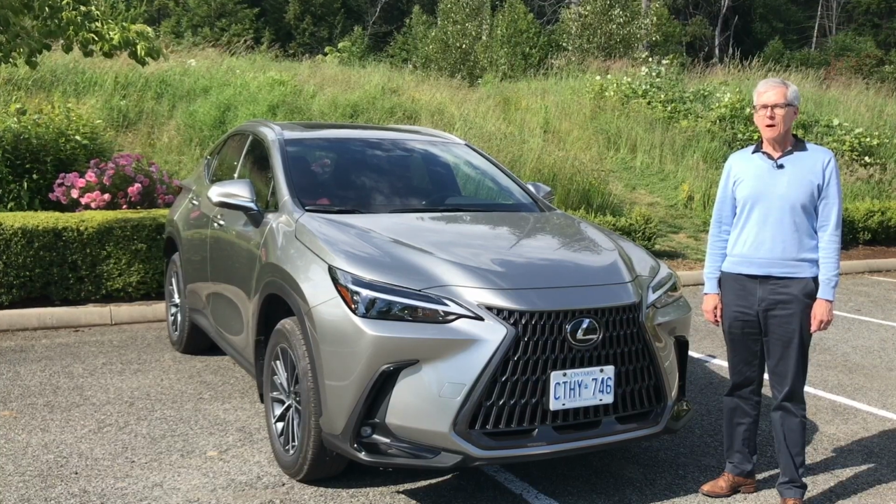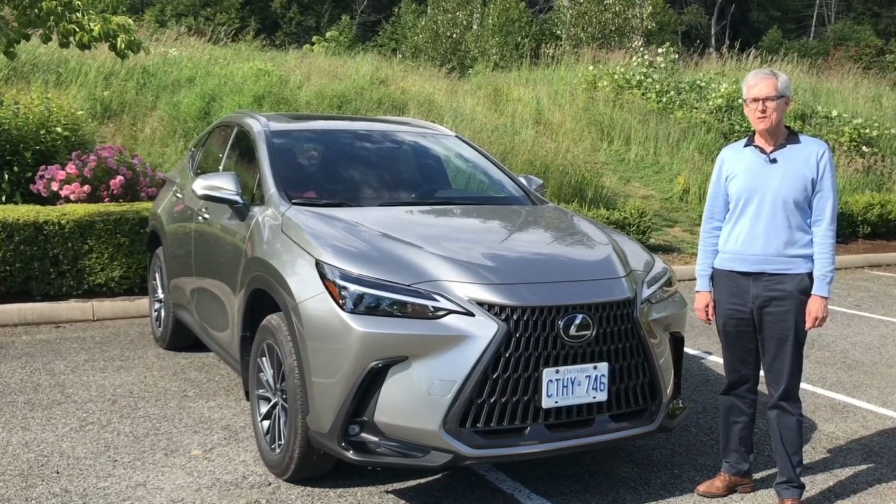Well, I really enjoyed my time with the 2022 Lexus NX 350H.